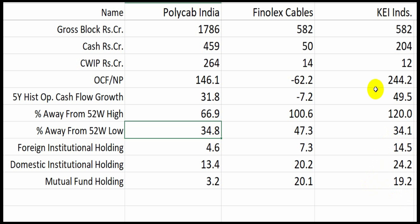But we'll have to figure out a few of these ratios in KEI as to why the contingent liability position is so high compared to its net worth, and why is it trading at a discount to its net worth. So this completes my peer group analysis. Next, let us look at the technical chart.